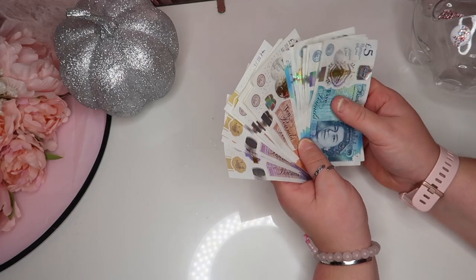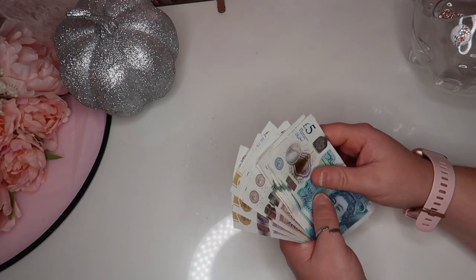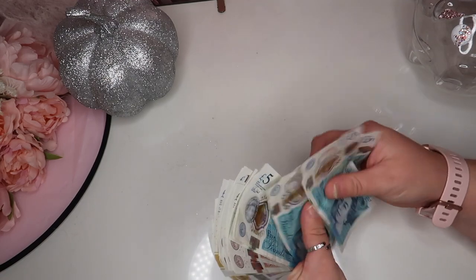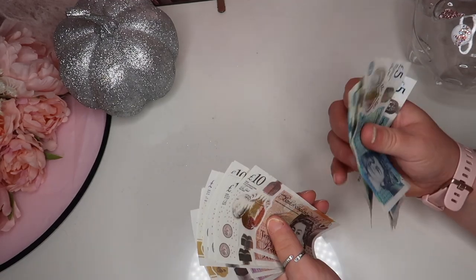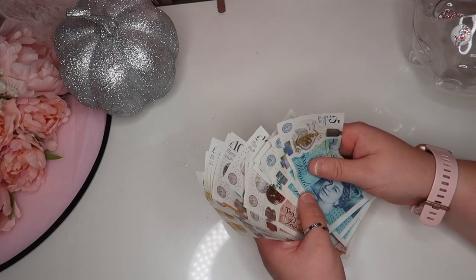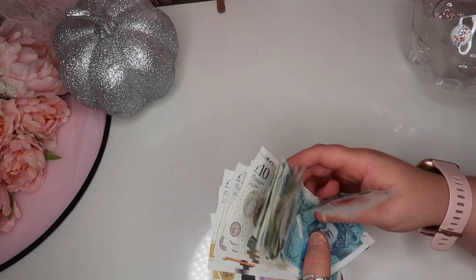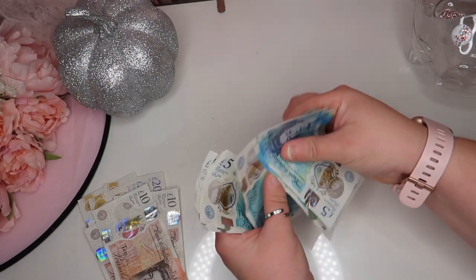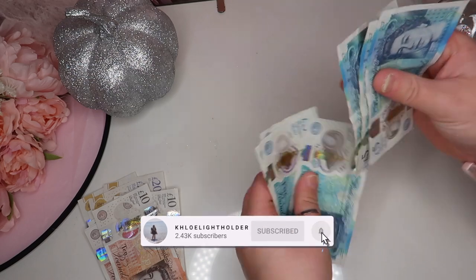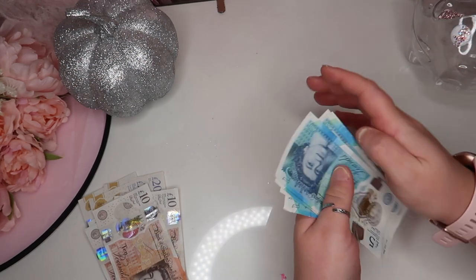Right, so I like to put these in hundreds. I'm sorry if you don't like that, but that's how I roll. So I'm going to put these in piles of hundreds. 5, 10, 20, 30, 40, 50, 60, 70, whoops. Damn it. The float's going so well. 5, 10, 15, 20, 25, 30, 35, 40. So £40 there. So I'll need another 60 in tens.